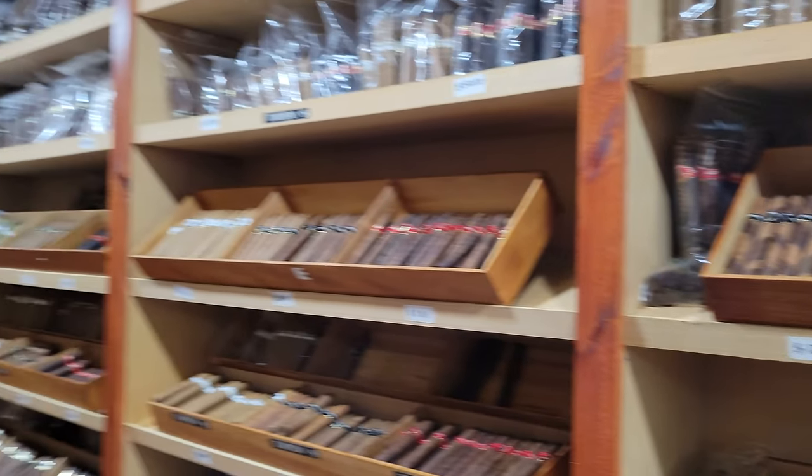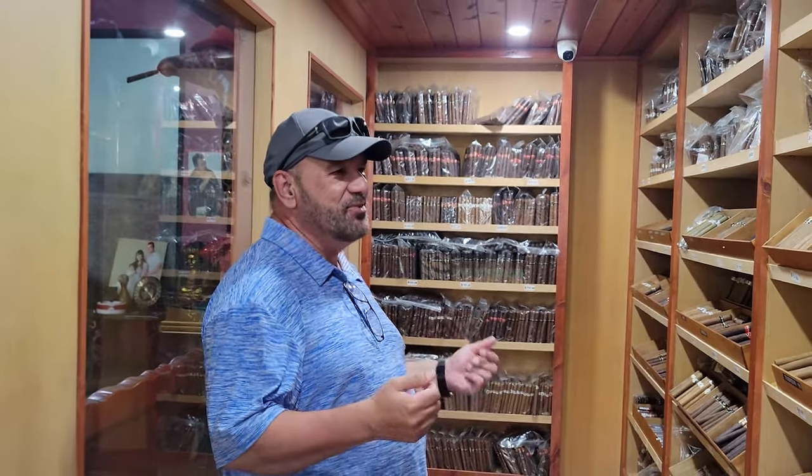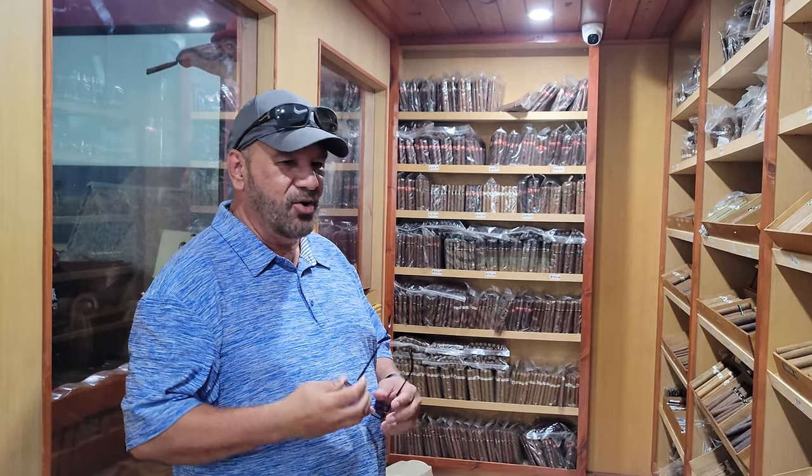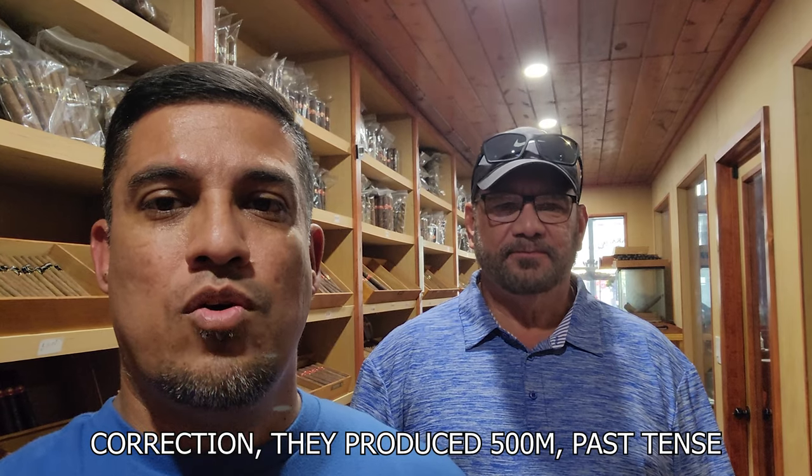Where they keep the cigars so they could stay nice and fresh, and by the looks of it, they got quite a bit of homemade cigars. Okay, as Kenny was saying, this is the humidor area where all the cigars are kept in a humid and controlled environment. Ybor City actually produces more than 500 million cigars a year. So let's go ahead and keep checking out this place.